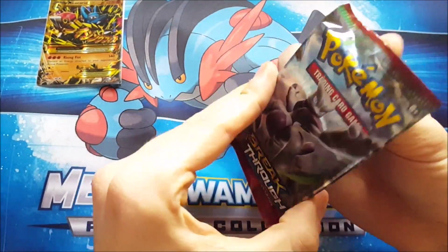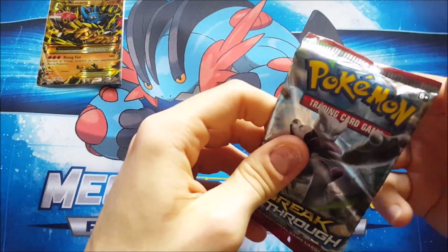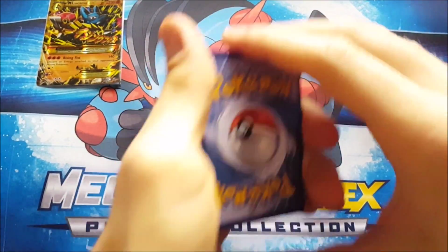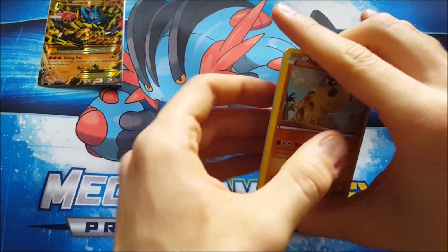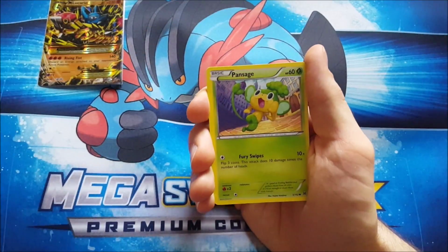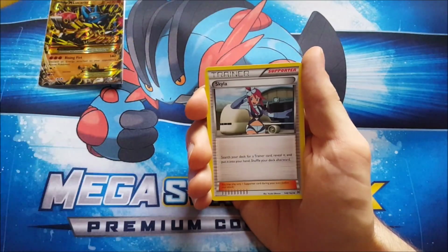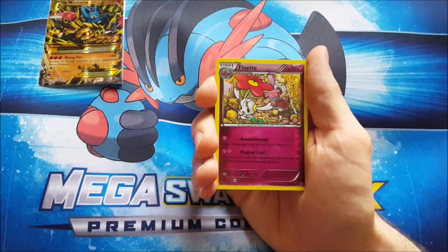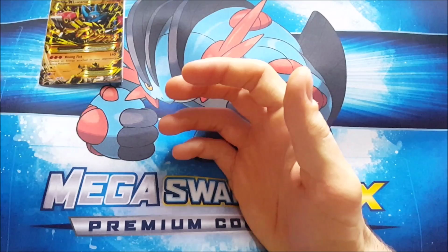Now on to the Breakthrough packs, which I'm pretty sure I still need a few cards from this set. And the code cards are the wrong way around. Awesome. I can't actually remember what I need from this set, but I think I still need a few holos. Hippopotas, Pansage, Ralts, Gatterbug, Teddiursa, Skiddo, Spewpa, Snorlax, Floette reverse, and a Hawlucha regular rare.